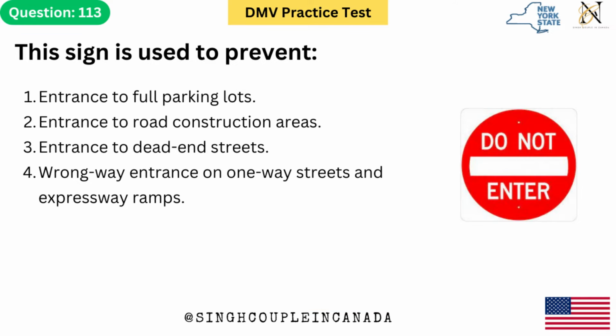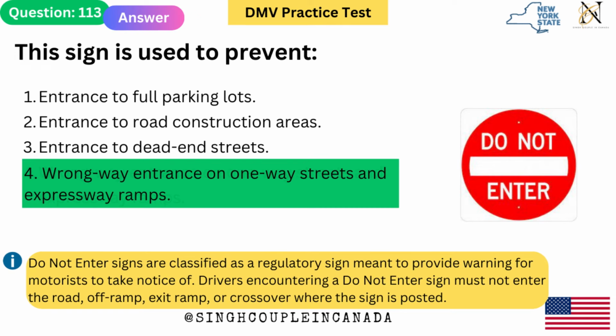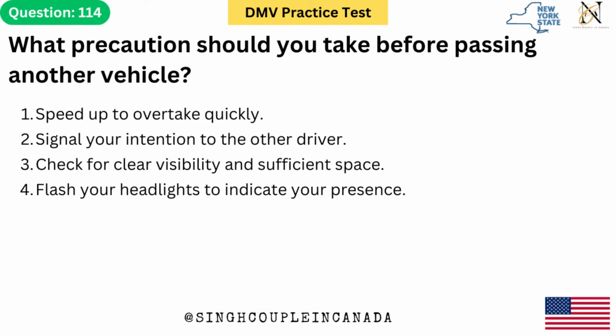Question number 113. This sign is used to prevent: 1. Entrance to full parking lots. 2. Entrance to road construction areas. 3. Entrance to dead-end streets. 4. Wrong-way entrance on one-way streets and expressway ramps. The answer is 4. Wrong-way entrance on one-way streets and expressway ramps. Do not enter signs are classified as a regulatory sign meant to provide warning for motorists to take notice of. Drivers encountering a do not enter sign must not enter the road, off-ramp, exit ramp, or crossover where the sign is posted.